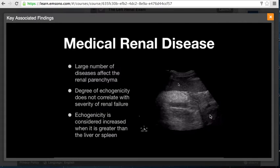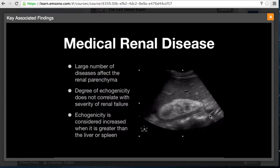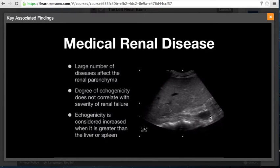There's a large number of diseases that will affect the renal parenchyma. Now, the degree of echogenicity does not correlate with the severity of renal failure. The echogenicity of the kidney will be considered increased and abnormal when it's greater than the liver or the spleen. And here you can see in this right kidney that the liver up here is hypoechoic to this kidney, or to this renal parenchyma. So you can see clearly that this kidney is hyperechoic.